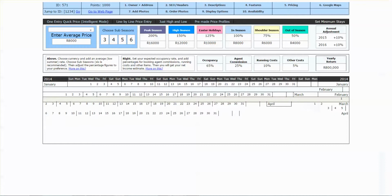Experiments. Yes, many more experiments. Here was one. This is a work in progress for villa owners to work out their prices. They put in their average price, which in Cape Town would be the March price, because Cape Town has two sort of summers. It has high season, which is February, and here we can see we're adding 150% to that. It has Easter, where we're adding 125%. We've got in season, which is the price that is set here. Peak season doubles, shoulder season 75%, out of season 50%.